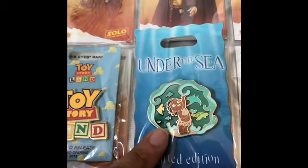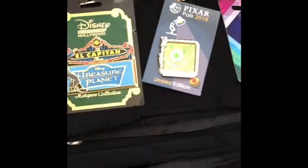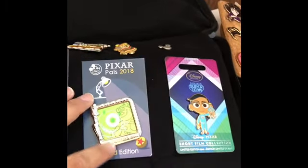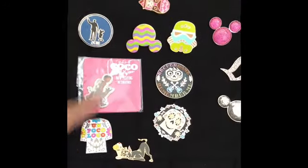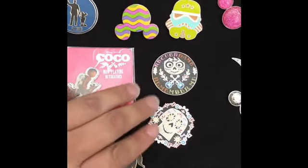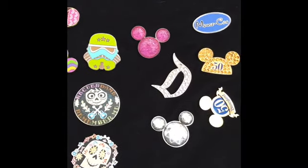I'm always wondering if I should trade this one or sell it or not. I'm not really sure. So I was really happy to find it. And it was only like $40, I think, so that was a great price. This I picked up on my last trip to Disneyland. This I found, which is really cool. I really like that Coco collection right here. This is a fantasy pin. And I got the Dante PTD, which I was really happy about. And those are some random pins that I have.